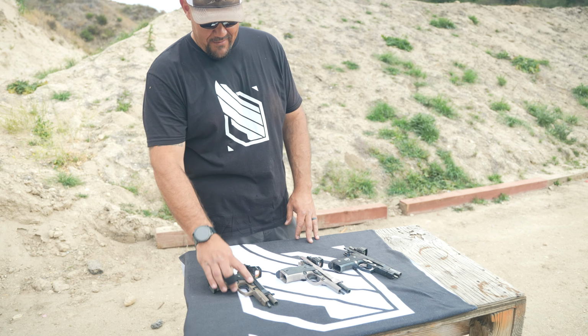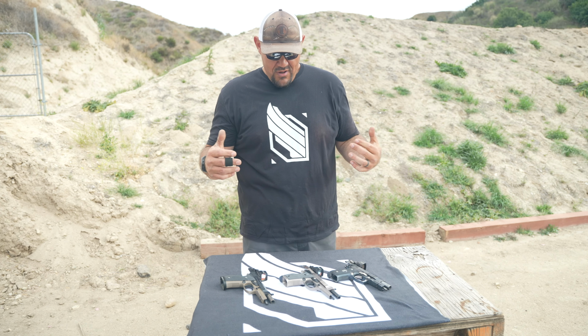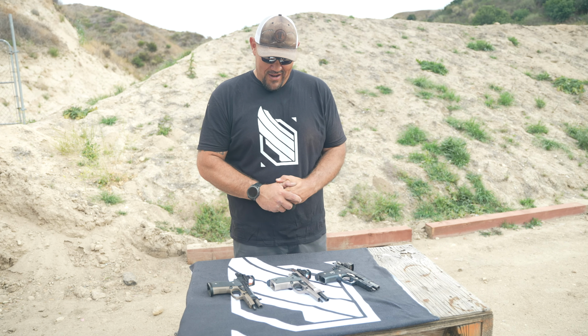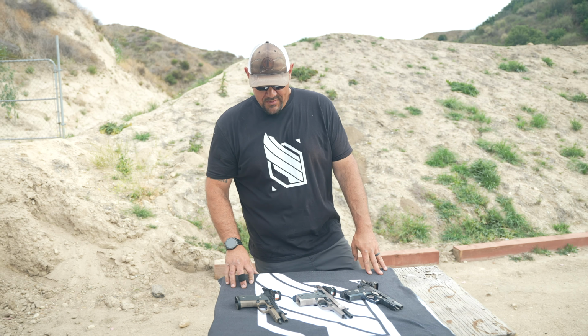I run it on all of my competition guns. I run it on my EDC gun, and will soon also be slapping it on my Staccato, which I shoot for fun because you guys know I'm a Langdon fanboy. But these are my dot of choice. How many rounds do you have so far, like total on the 507 Comp?